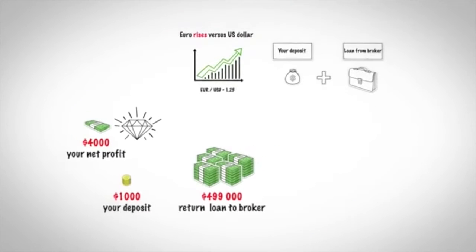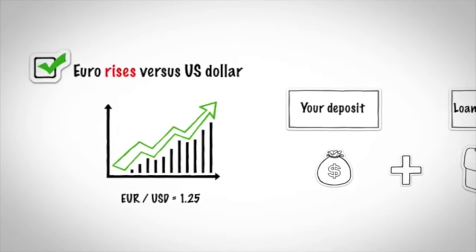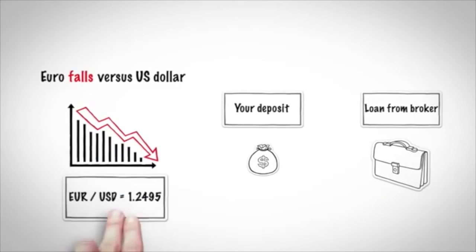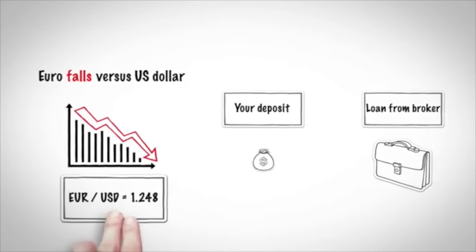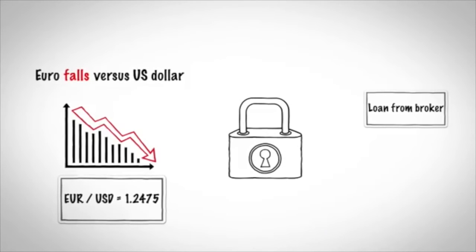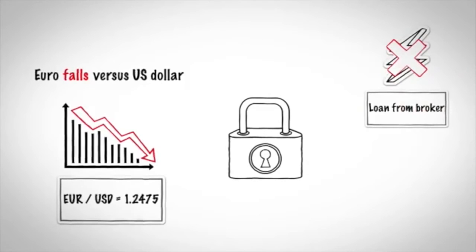In this example, we have looked at the scenario when your forecast turns out to be correct. But what would have happened if instead of rising, euro had fallen against the US dollar? In this case, your trade would be open until your losses equal your initial deposit, which is $1,000. At this point, your trade would be automatically closed and the broker takes back the loan. Consequently, a case when you can lose the broker's loan is almost impossible.